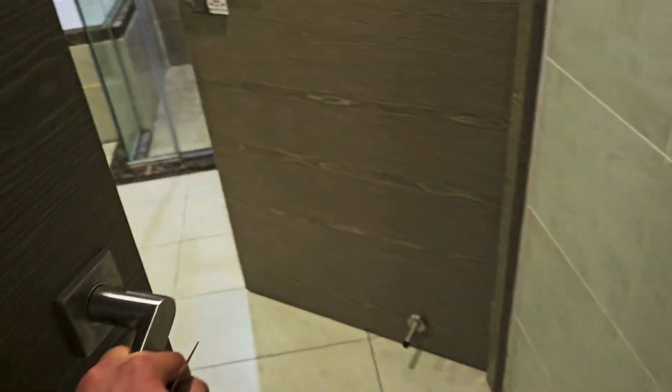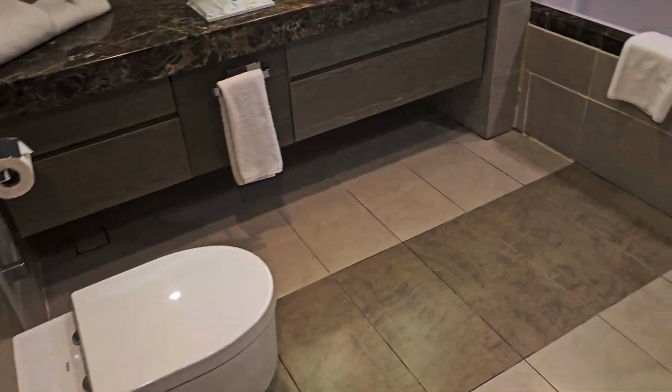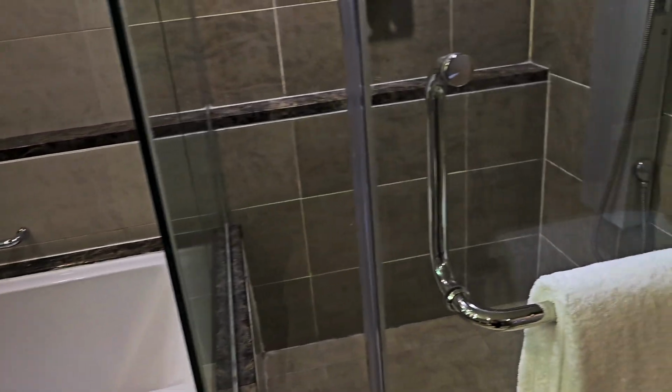The bathroom was spacious with excellent amenities, but the showerhead and hand shower had low water pressure and seemed a bit old.